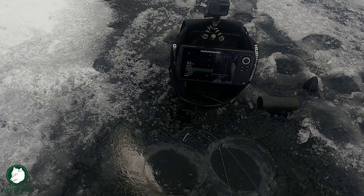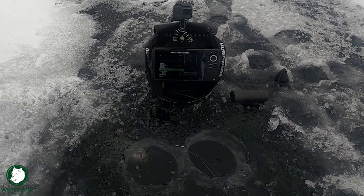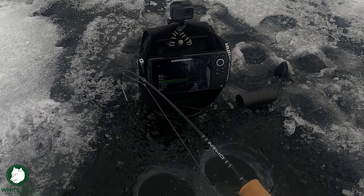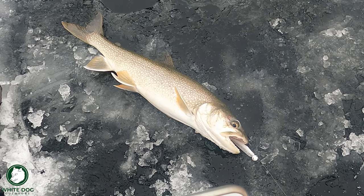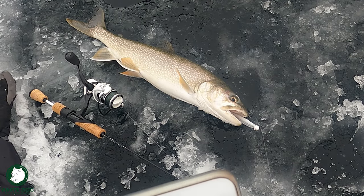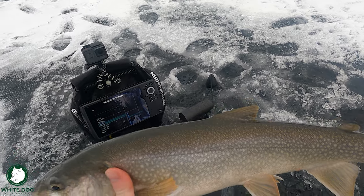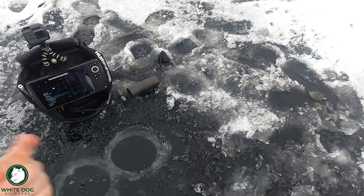Burping up a storm. Just your average cookie cutter Lake George. Yeah, he didn't even take it down that far. All right, nothing big. These are actually pretty small, pretty small lakers, but we'll take them. We'll see you, buddy. Adios.